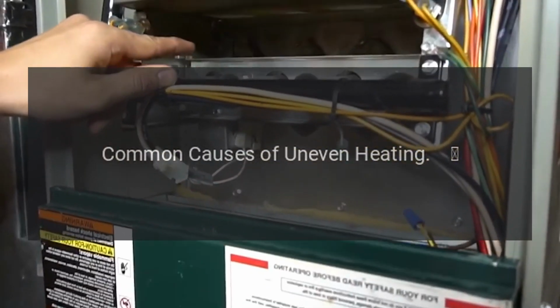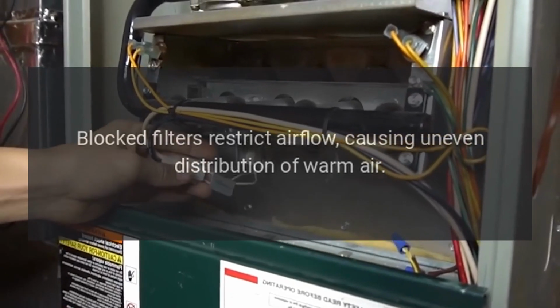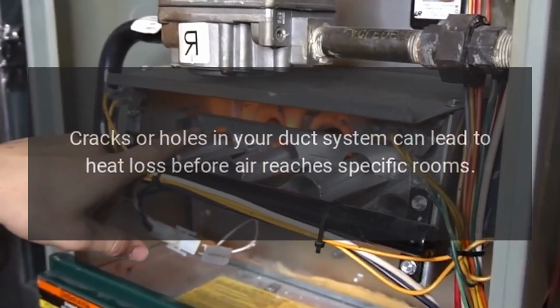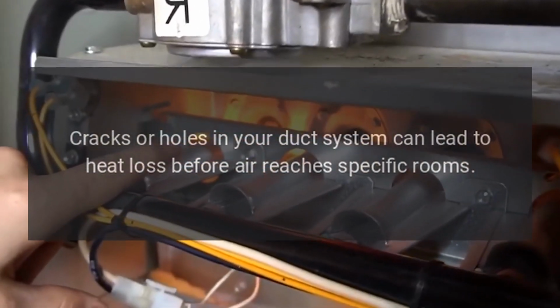Common causes of uneven heating. Dirty air filters: blocked filters restrict airflow, causing uneven distribution of warm air. Leaky ductwork: cracks or holes in your duct system can lead to heat loss before air reaches specific rooms.